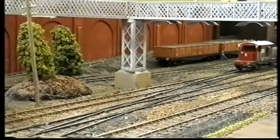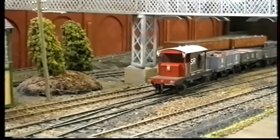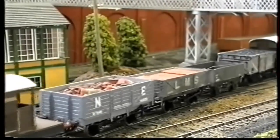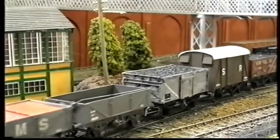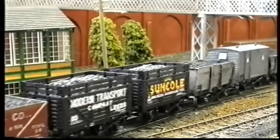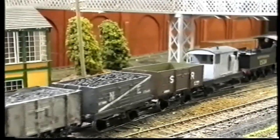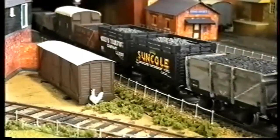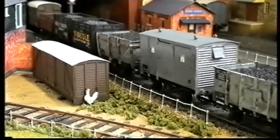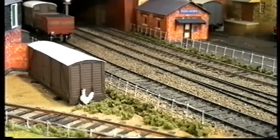The brown wagon on the sleepers is a Linton and Barnstable narrow gauge body. Now reversing this long freight back over the up line, down line, into the head shunt. That's left some in the head shunt, and the rest it will shove into the gasworks, which is to the left.